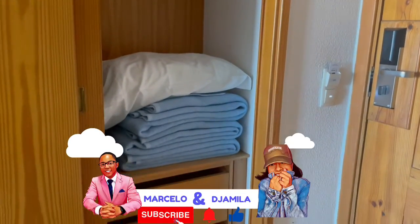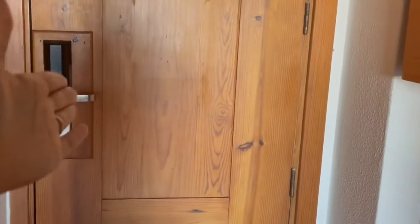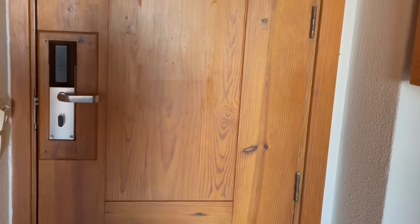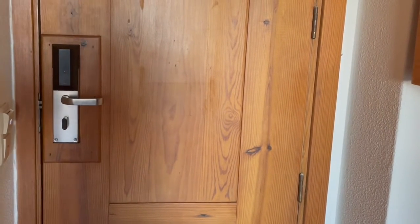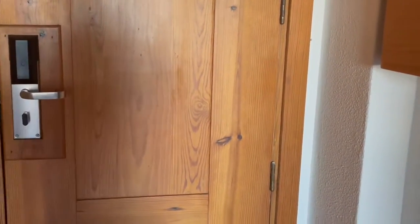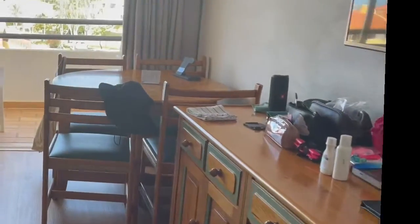Of course, for those that have never been to a hotel, there is a sign that you keep at the door. If you want someone to come and clean, you put it outside, saying please clean the room, and if you don't want anyone to come in, you turn it around and they won't come. That's why I put it here, because by this time the lady would come in already to clean. So that is the tour of the room.